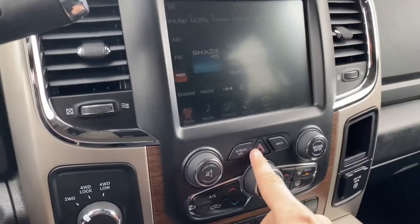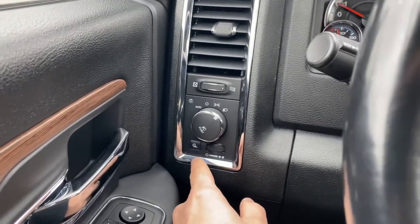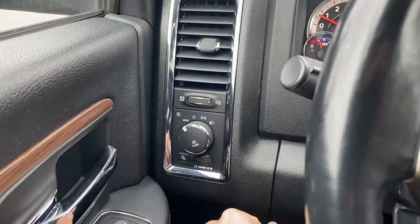Go ahead and shut the hazards off. Box lights. And we'll switch back to auto.